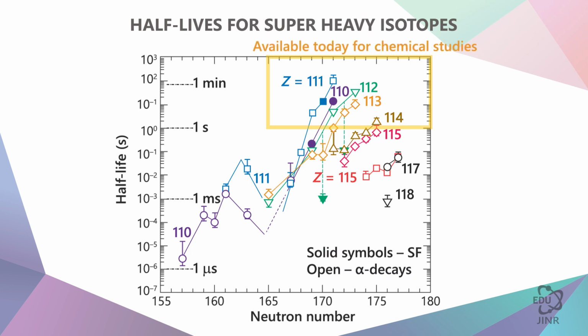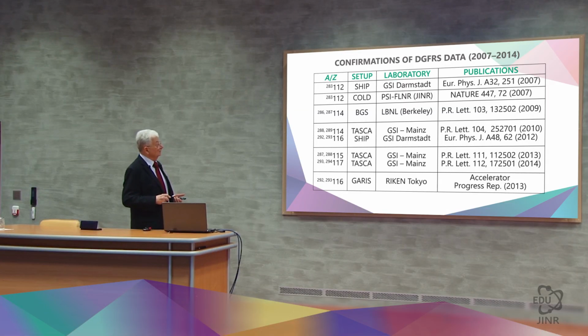This is such a dramatic rise that we go beyond the region of about 1 second. And in the range from 1 second to 1 minute, we are already able to study the chemical properties of these elements, which was not possible before. I would also like to mention that all of the isotopes that I have spoken about, except for the 118th, were confirmed in other laboratories and other facilities, about 7 to 8 years after it had been done here. And that is how the experiments that were completed in Dubna were confirmed.